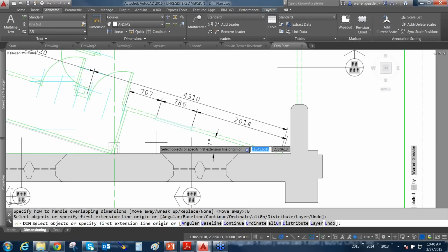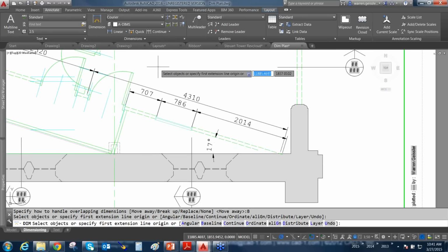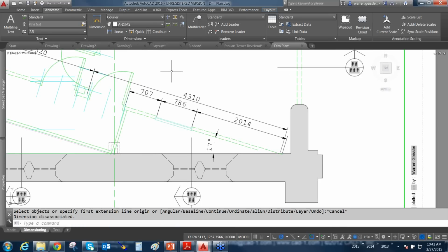So dimensioning's changed dramatically, and what they've done is they basically combined everything you can do into one command now. Like I said, for those of you who go, that's just too difficult and I don't like it, you've still got all of these options inside here, so they're not throwing anything away. Those options and those tools are still there for you, but the new dimension command is something you really do want to take a peek at.